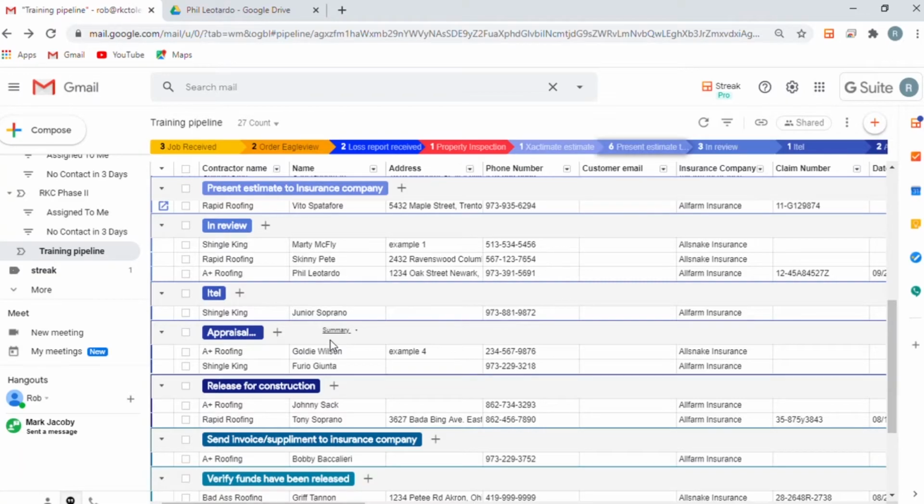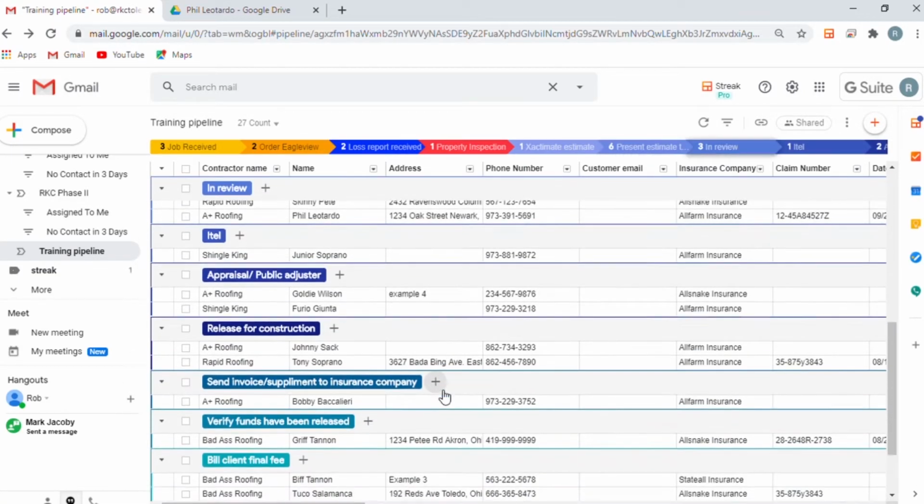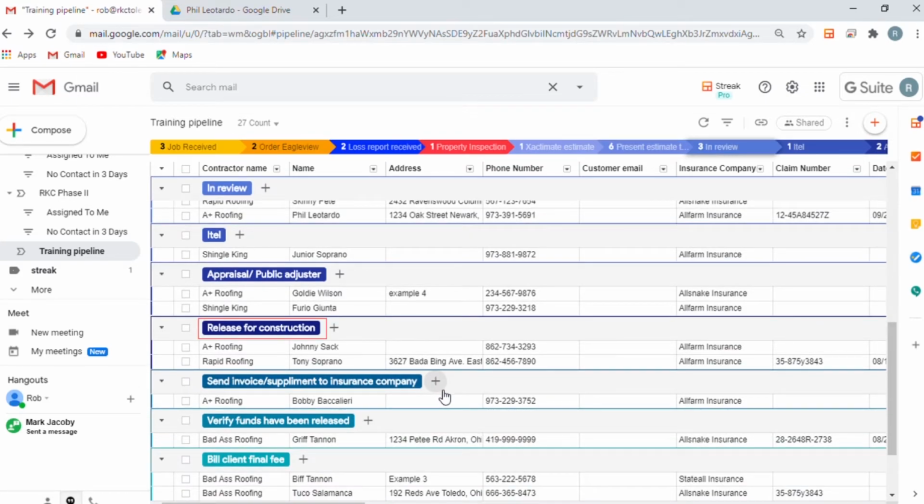So either after review or after the public adjuster, depending on which way the claim goes, it's now released for construction. When we move things into that category, it means we have an agreed upon scope of work, we have agreed upon figures, everything's been agreed to, and then my team will let your team or the construction company know that we now have an agreeable scope and we can go ahead and move things forward.